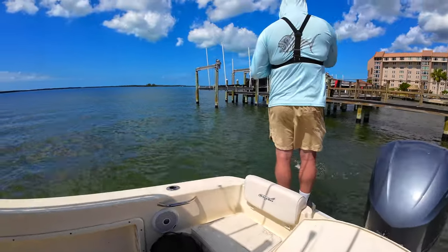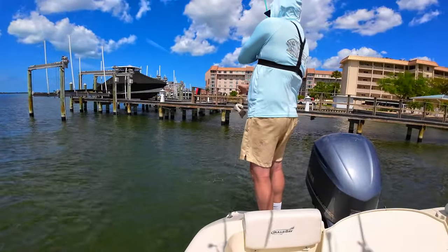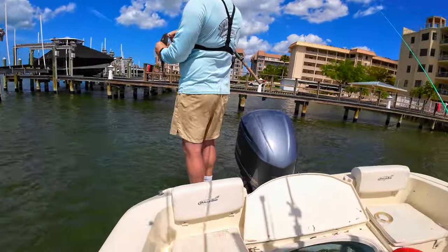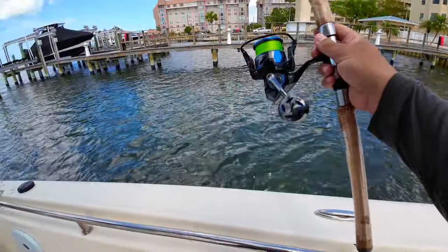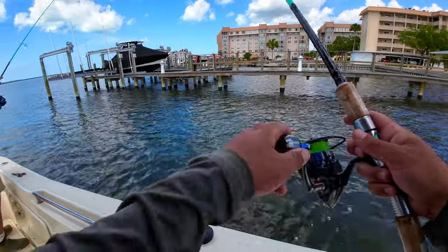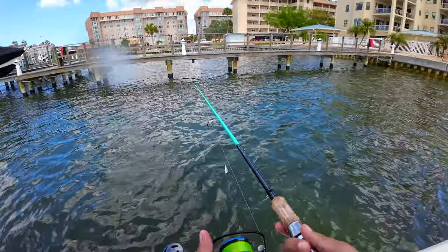There he goes. Oh, Marcus got a little red. So the reds are back. Surprise snook is gone. Check that thing out. Nice little one. There we go. Well, good thing that the Tsunami reel is fully sealed. So if you drop it in the water like I just did, it'll be fine. Just right after that, I picked up, guys.